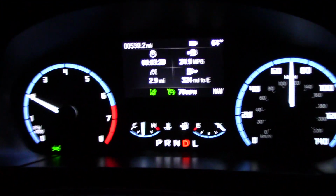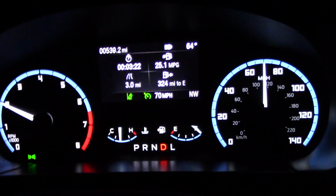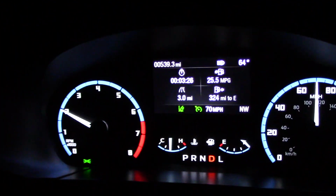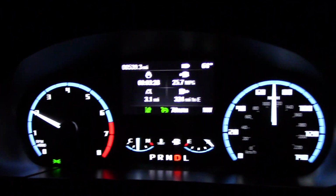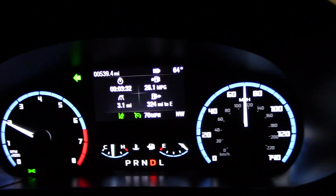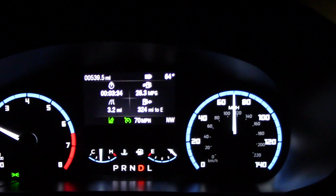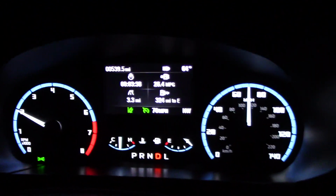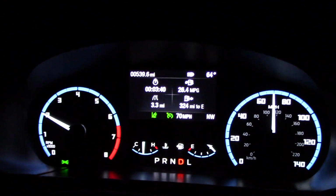I will note that at 70 miles an hour, my little 3-cylinder engine is only turning 2,000 RPM, so we're not over-revving super hard. And we're gonna push on, see how we do. I'll check back in with you when we've made some progress.